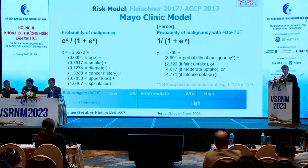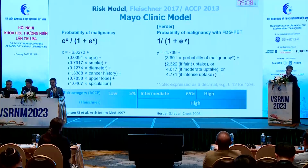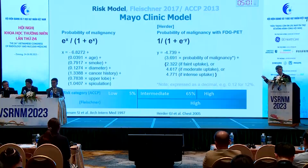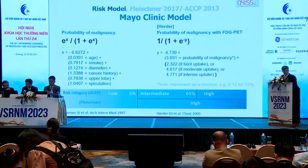Sometimes it is very difficult. So if there are quantitative methods to help us make a decision, it sounds good. The risk models, the Mayo Clinic model and the Herder model, are recommended in the Fleischner guideline and the ACCP guideline. There are formulas consisting of characteristics and the corresponding respective weighting factors. We can calculate the probability of malignancy.